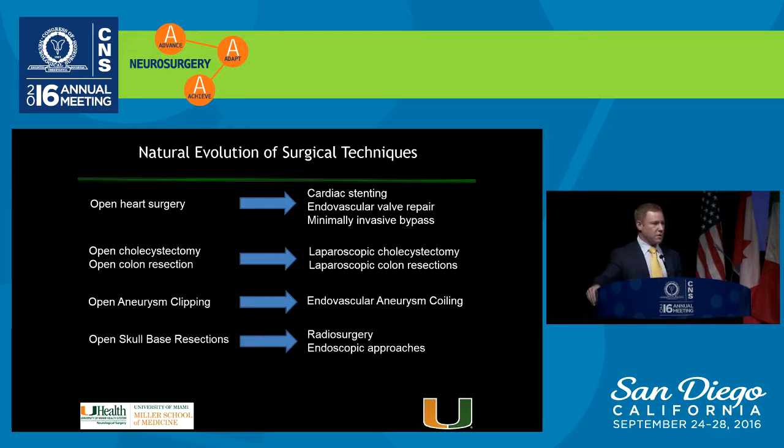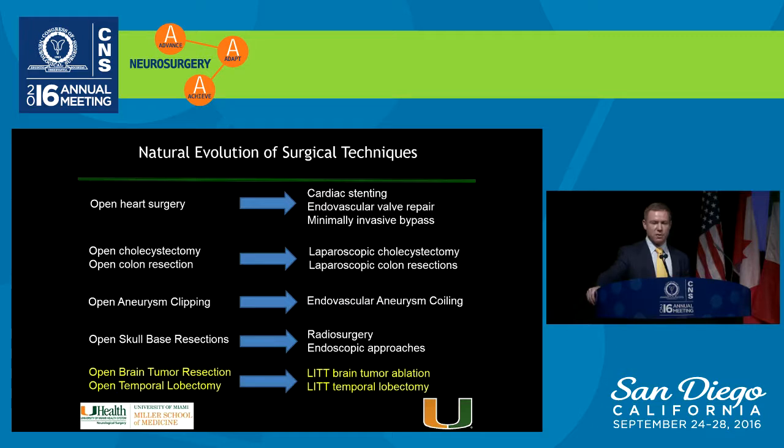Skull base has also undergone a very similar kind of change in paradigm. A lot of the large open surgical techniques have kind of died off, and you're looking more now at radiosurgery, endoscopic approaches. And the same thing goes when you're talking about tumor resections and also epilepsy. I think a lot of the craniotomies are going to be diminished as this technology improves, as we understand how this technology works, and as we see more long-term outcomes.